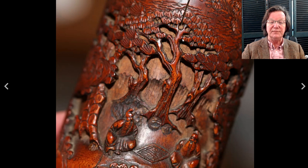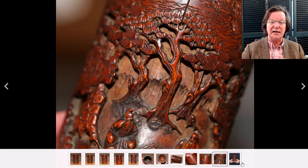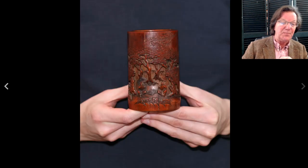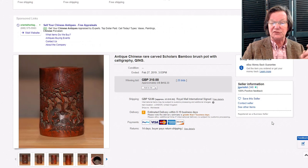Here's a picture of it in somebody's hands for scale. Nice pot. And I think this was a great buy. $412, okay? $412, it was inscribed. Nice old one, somewhat unusually carved. And this is some fellows over in London that put things on. They also, you've seen, we've had the Ojime beads. They sell lots of small, beautiful Japanese pieces as well.